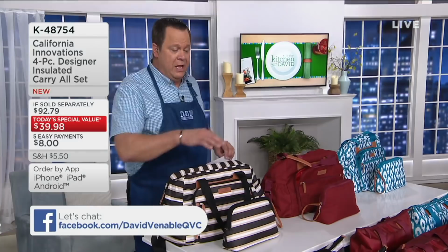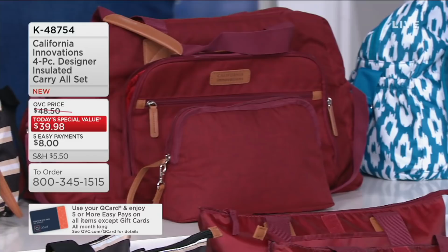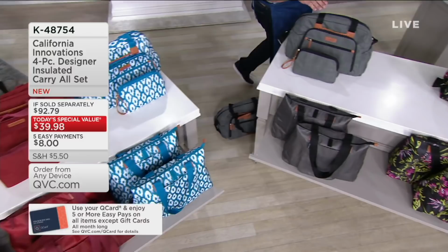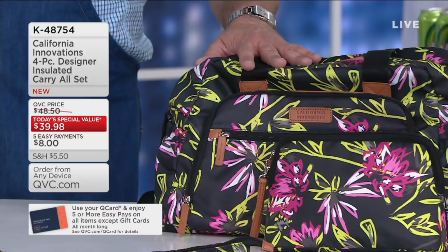Now, black stripes has been our most popular all day and most popular during In the Kitchen with David. Next to that, we've got it in heathered red. Then I've got a color that's called teal ikat, and I really think this is lovely. It's just cheerful and bright and feels like summertime. Then we've got it for you in the heathered gray, which is here. All four pieces. But if you want black floral, we started the day with 10,000 sets of black floral, and I have fewer than 3,600 now remaining for the day.